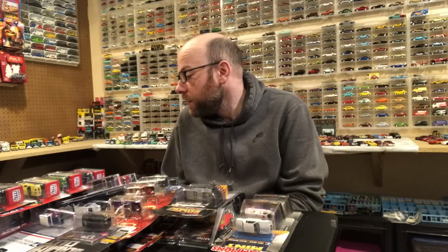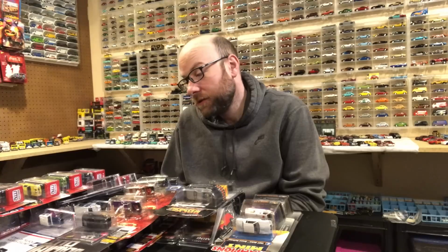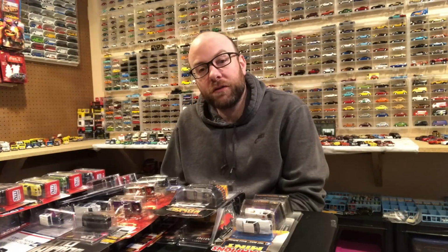It was the monthly meet, my local Diecast meet last weekend, last Saturday. Today is Saturday, March 2nd. But anyway, I got like 42 cars, so I got a ton of stuff.